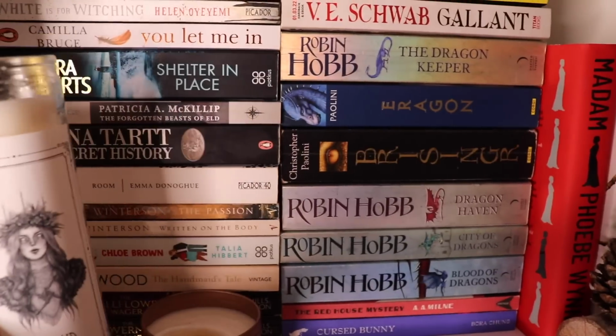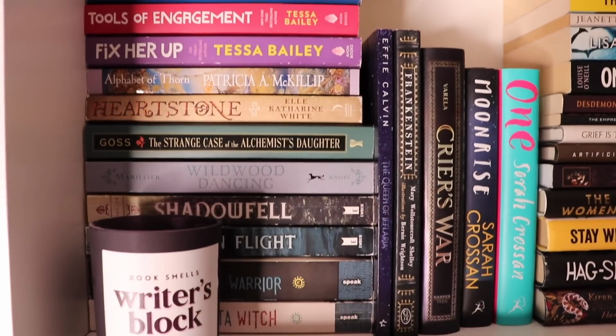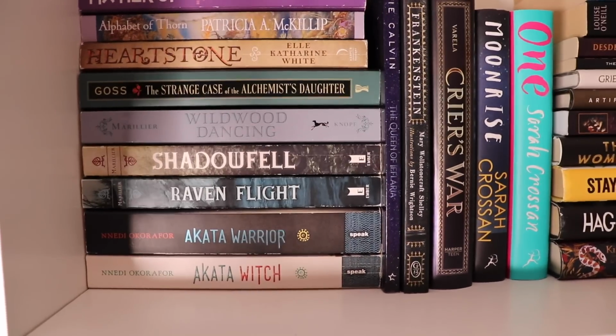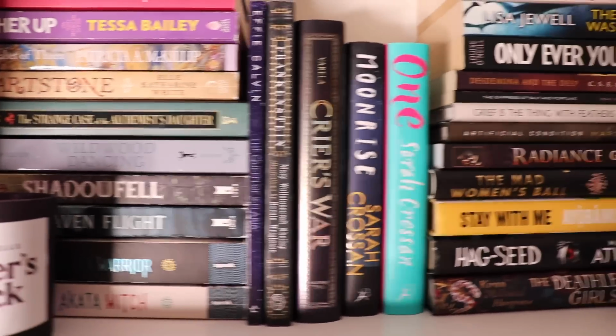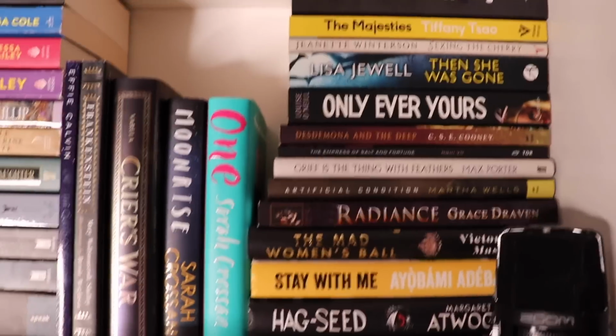You can get an idea. These are all books you may have heard me mention before because they're books that I really, really like. So yeah, that's what those look like. Got a Cattle Witch back there. We've got some more fiction here. We've got my microphone, we've got candles, etc, etc.